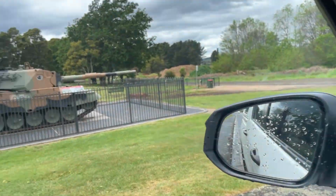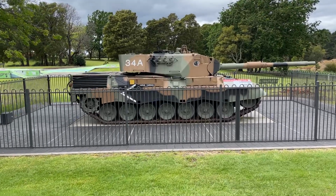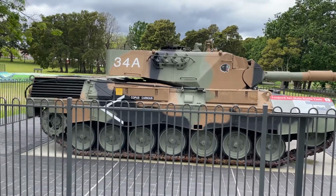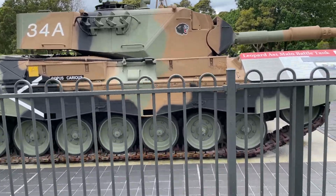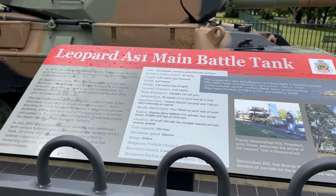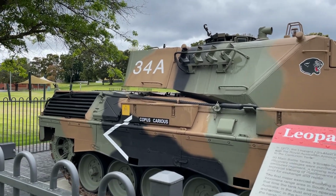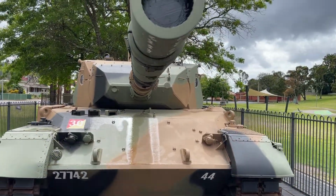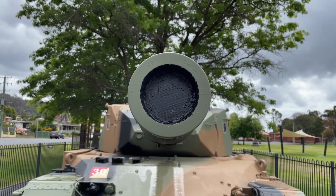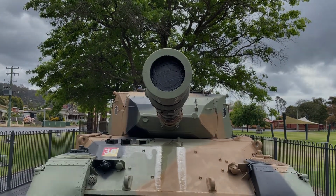Okay. That's right. It's a leopard tank. Not every town can say that they are the proud owners of Corpus Carius 34A, but Beaconsfield can. It is a Leopard AS1 main battle tank. Oh my goodness, check it out. All right, all we need is Cher and a song about turning back time, and we would have everything we would ever want in the world right now.